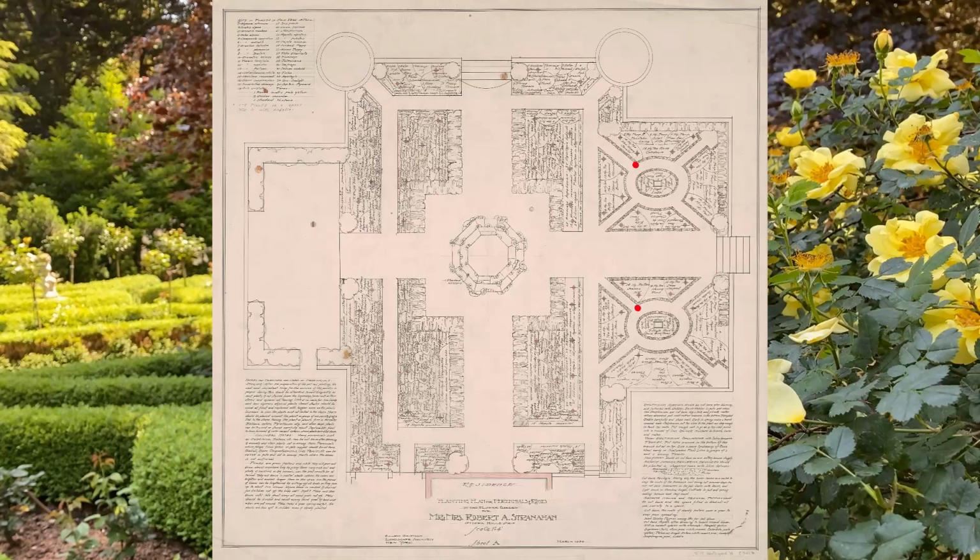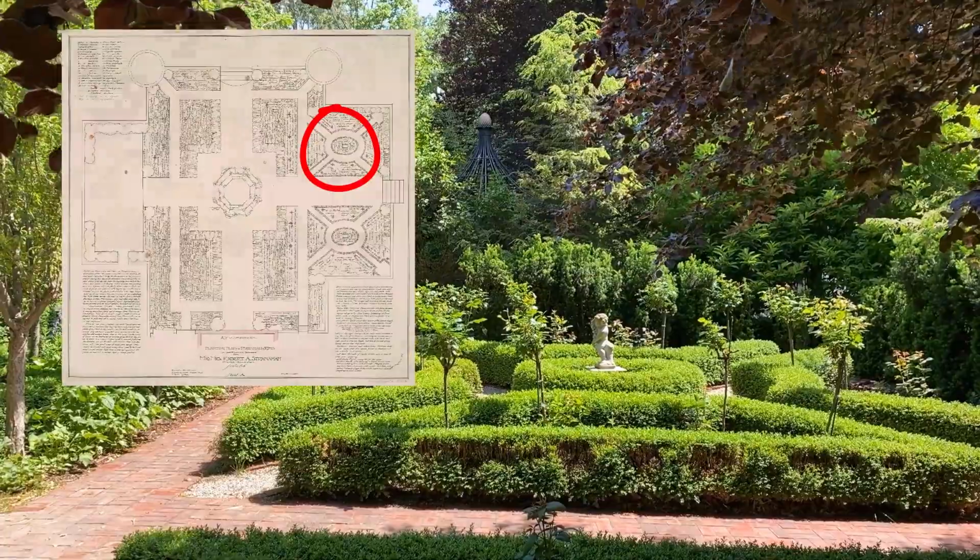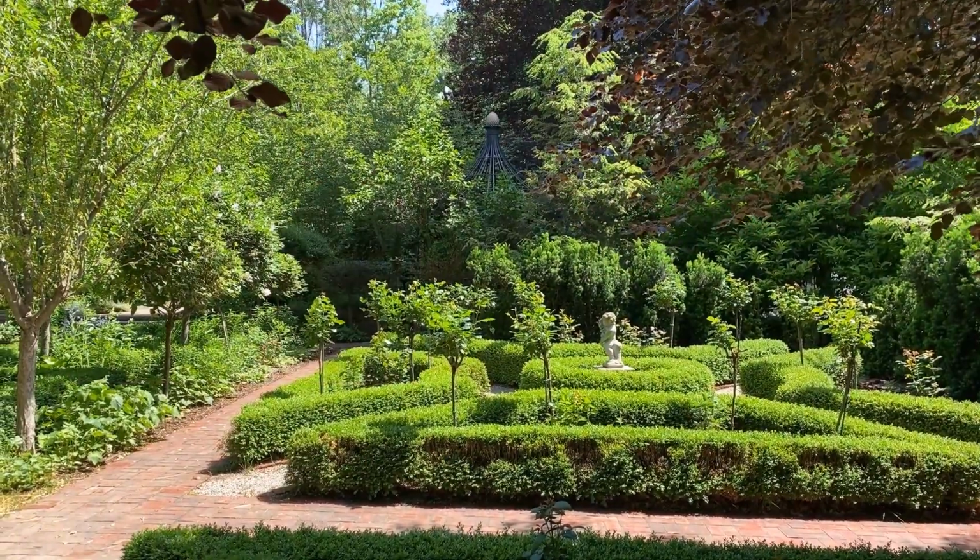You can see there's 2 boxwood parterres. It's got a symmetrical design, it's formal in layout. There's a lily pond in the center, and there's also 2 pergolas that were created by Ellen Biddle Shipman. All right, so let's just dive right in. What we're looking at here is one of those boxwood parterres, and we're looking at it from the side view.